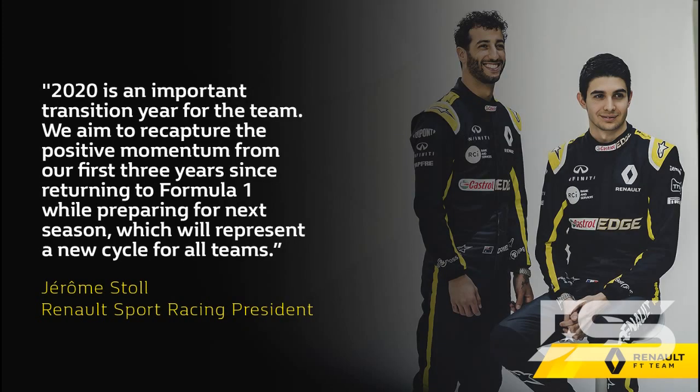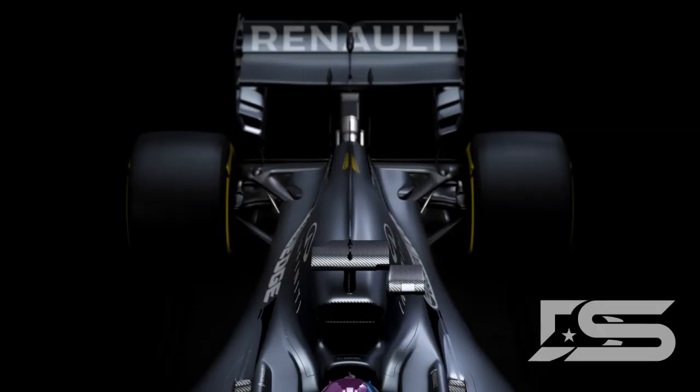Jérôme Stoll, the president of Renault Sport Racing, has said, "2020 is an important transition year for the team. We aim to recapture the positive momentum from our first 3 years since returning to Formula 1, while preparing for next season, which will represent a new cycle for all teams." Now that should be a hint of what's to come for Renault, of course trying to get back to winning ways as they are.